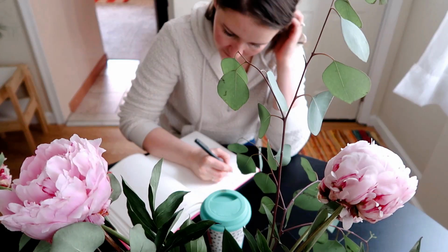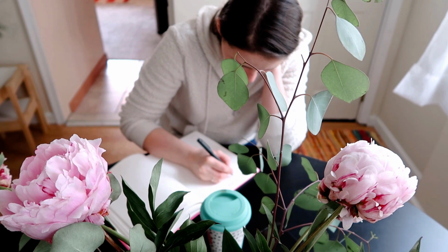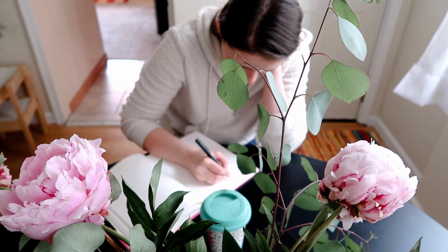Writing things out with your own handwriting is a lot better. It somehow makes you feel a lot more relieved of the pressure of all the ideas and thoughts that were bothering you before. So notebook, pen, and a cup of coffee. In my case, maybe tea sometimes, depending on how I feel.